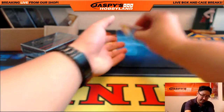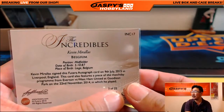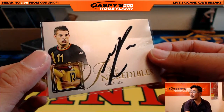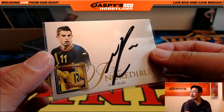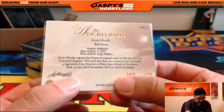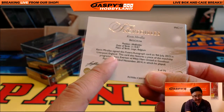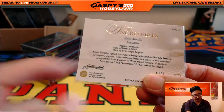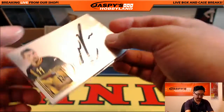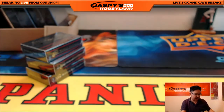Here comes the autograph. We've got 3 out of 25. The Belgian, Kevin Morales. Nice. I love how the autographs look on this. I think they look really cool. He autographed it in Liverpool in July 2015. Also features a piece of the match day program from the Everton-West Ham match at Goodison Park. Nice. That's pretty cool. Nice autograph.